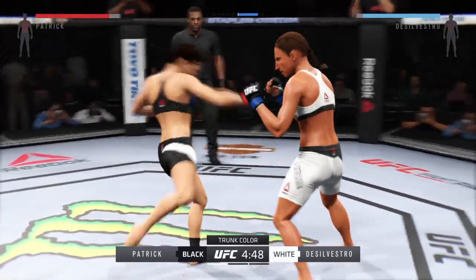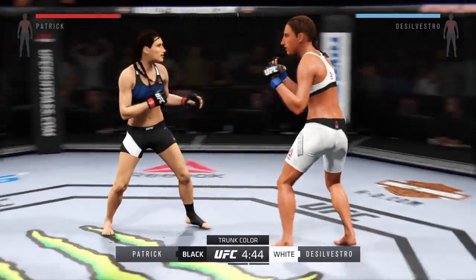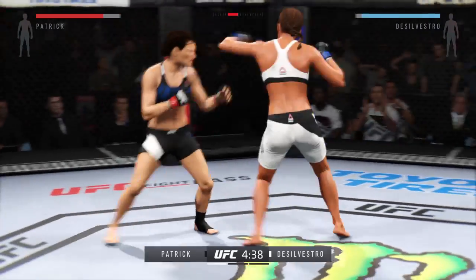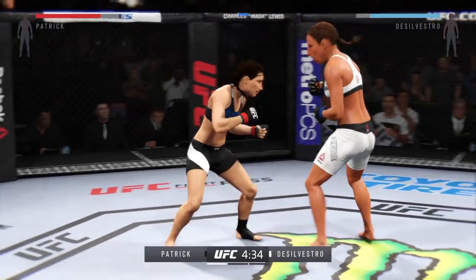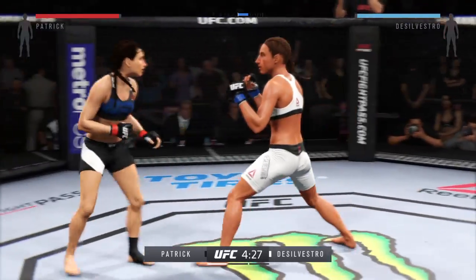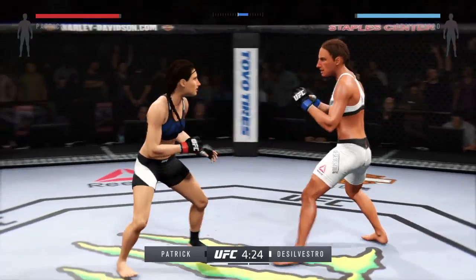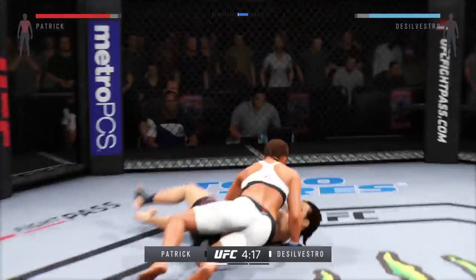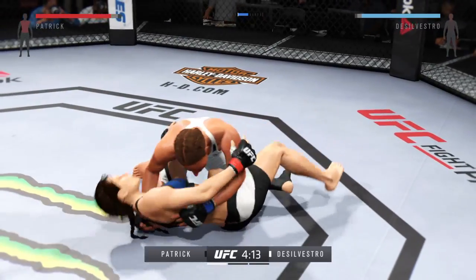Nice roundhouse kick to the body. That hook is blocked. That one landed. There it is. Oh, look at that. Big punch. Oh, what a big suplex. Oh, man.